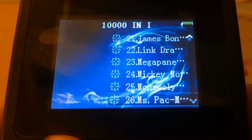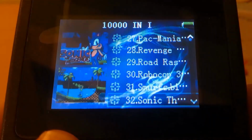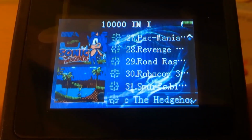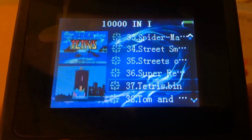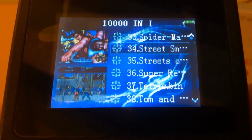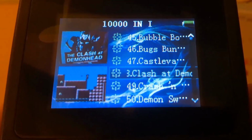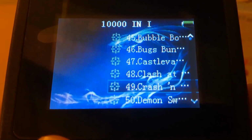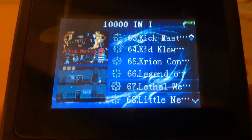But I love to review both of these things. It was a great example of the first generation of Chinese handhelds, because these things had these horrible menus, like the 10,000 in 1. But it repeats, say after 30 games or 20 games, not a lot of games on it. And adding games was a freaking nightmare, or you couldn't even do it. So overall, this device is just a freaking joke, especially now in 2021.